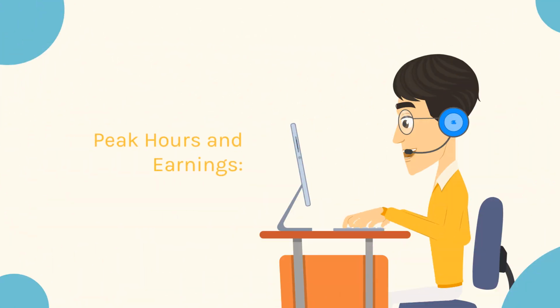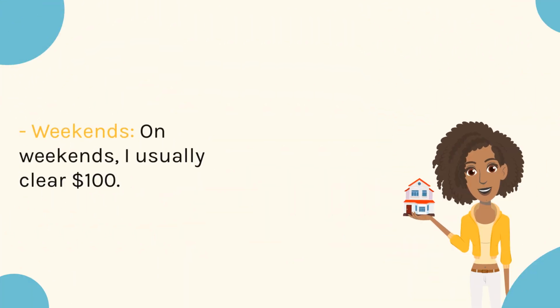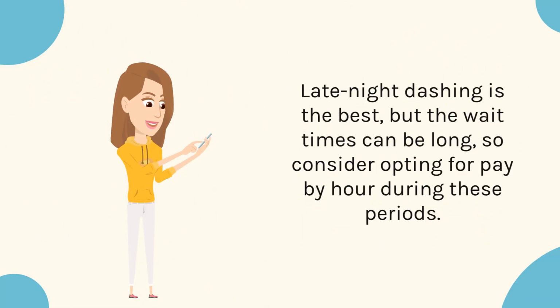Peak hours and earnings. Weekends. On weekends, I usually clear $100. Late night dashing is the best, but the wait times can be long, so consider opting for pay by hour during these periods.